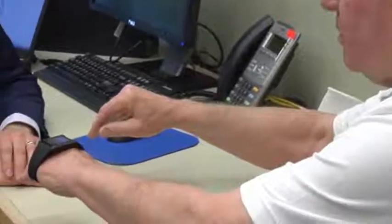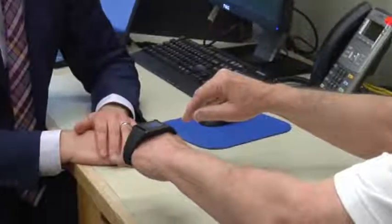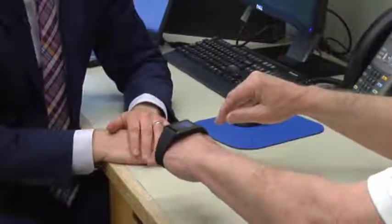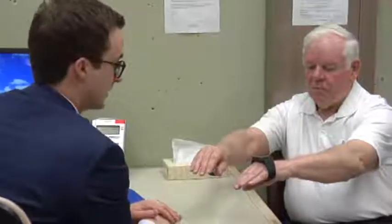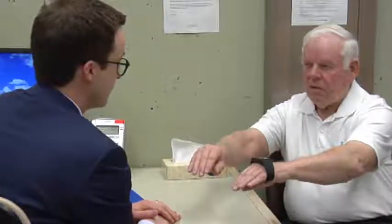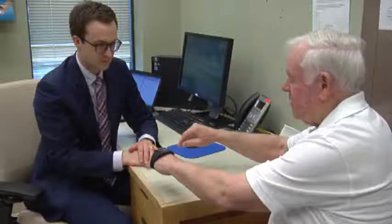And in a laboratory setting, usually you'd use a bunch of different sensors that are taped onto different parts of the body. But if you have something that's portable, you can use it in the clinic office. It's really easy. More research is needed, but the study shows smartwatches could one day have clinical applications in helping doctors diagnose and analyze movement disorders.